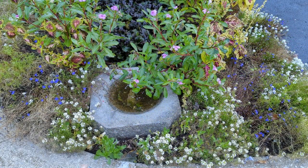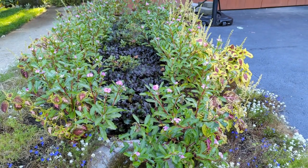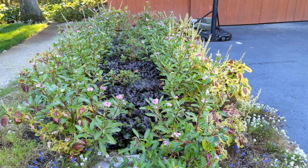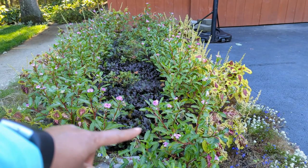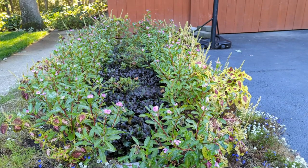One of my tasks for today is to clean the bird bath. But just check out, there's still some beautiful color in this bed. I can't believe how much the ajuga in the center has grown since the springtime. It looks so beautiful.